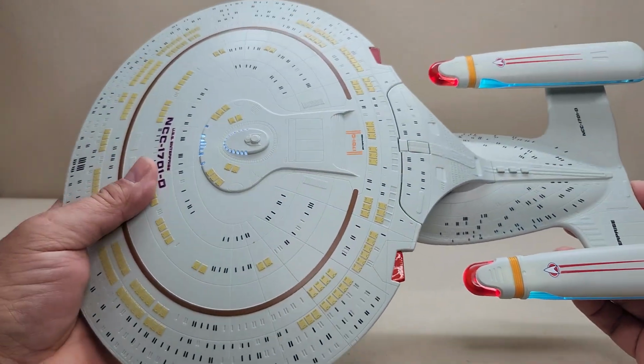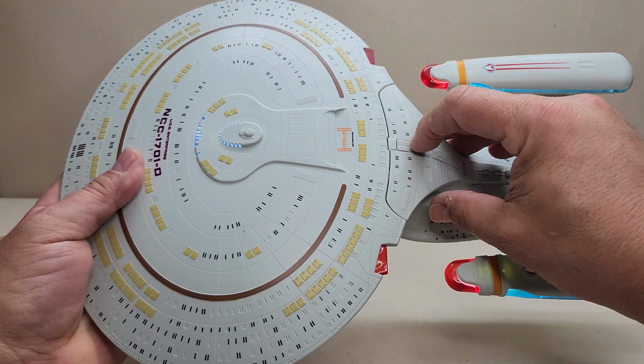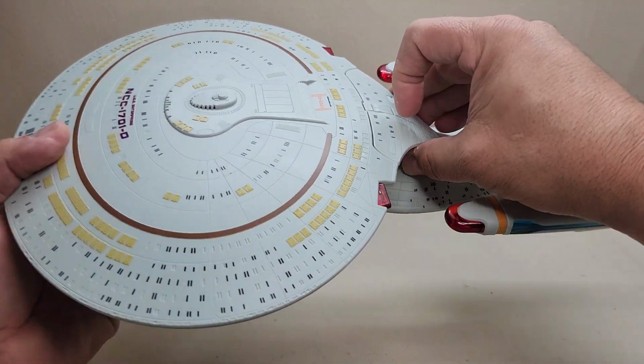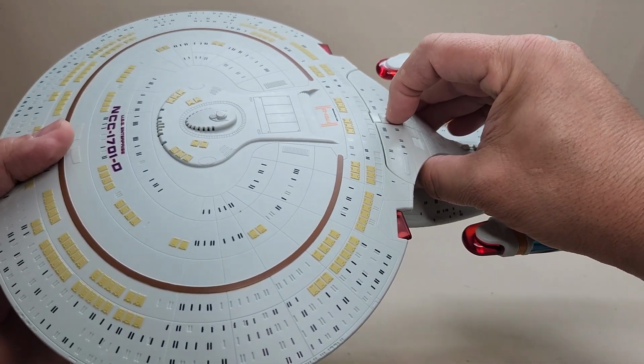Now, separating the saucer, we have a button right here. So when we press on this button, this is going to separate. This is going to release the saucer from the secondary hull, and it's also going to make another sound.